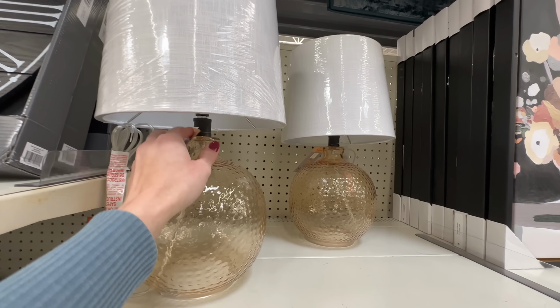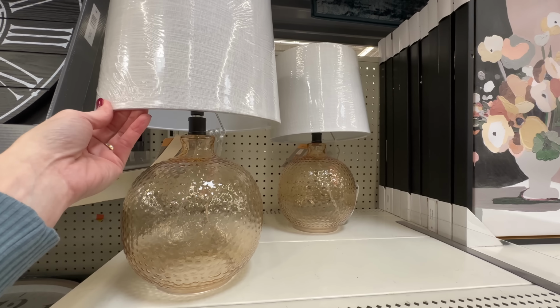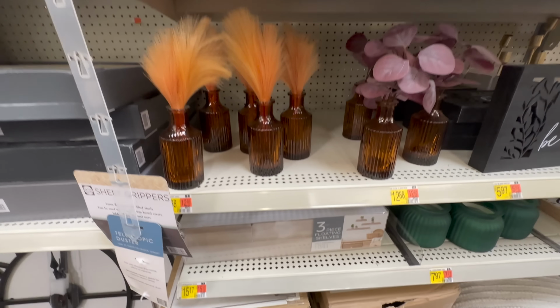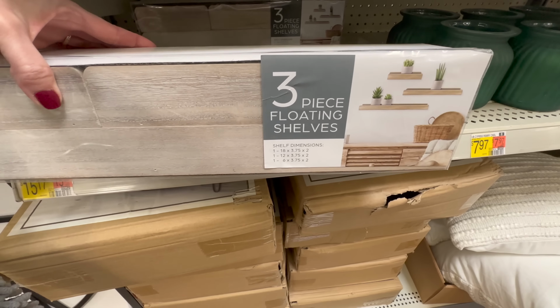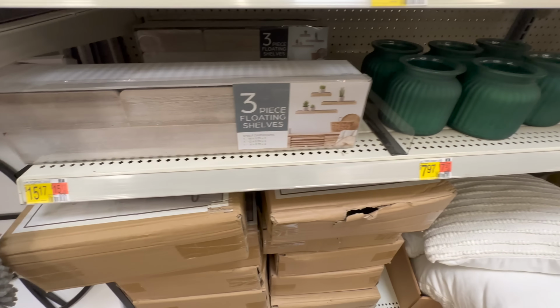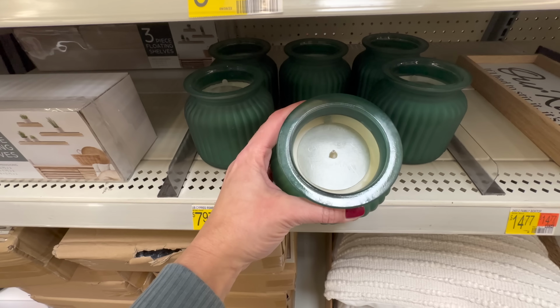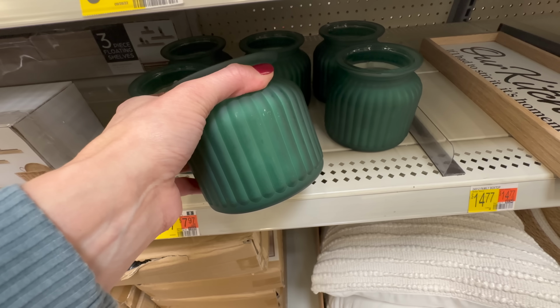Next up is a gorgeous lamp. I love the texture in the base of that, and then the lampshade, very nice. These would be great to place in an area where you do not have a plug and you could use a magic light bulb. Here is a set of three shelves for $15.17, and here is again another candle. This one is cypress and rosemary.